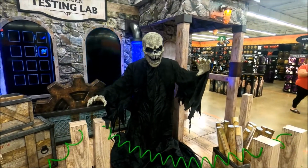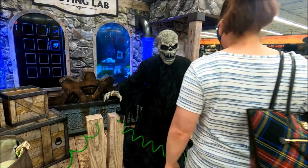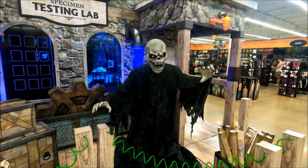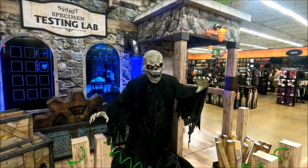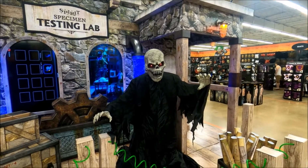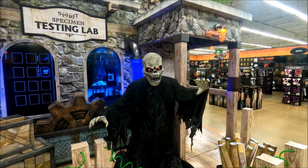And the last animatronic they had in this scene was Mr. Dark. He wasn't working very well. He wasn't working that well either. He rises up to almost 9 feet tall, and he does sell for $280.